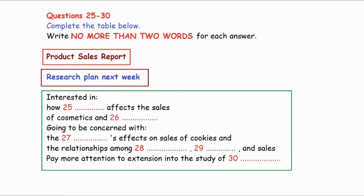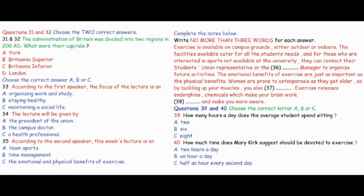Now turn to Section 4. Section 4. You are going to hear a lecture. First, you have some time to look at questions 31 to 40. Now listen to the tape and answer questions 31 to 40.